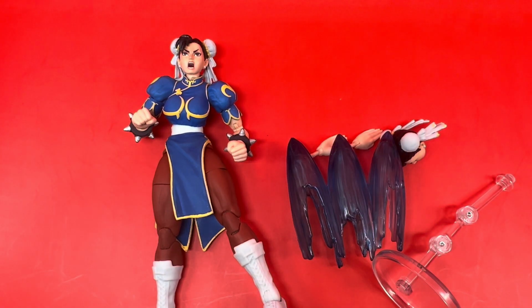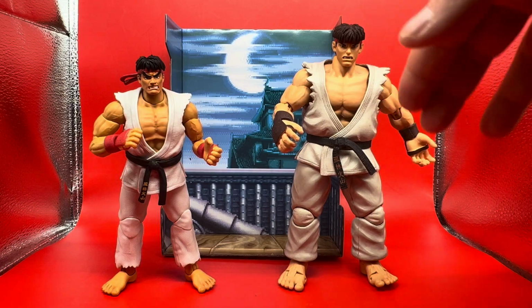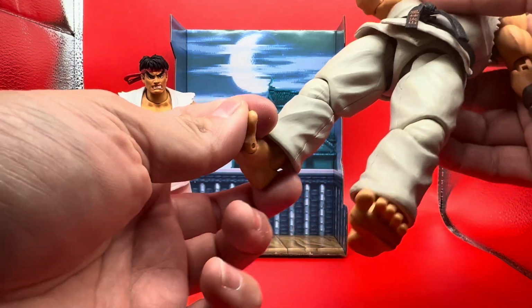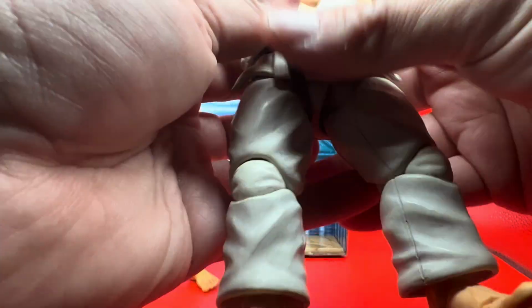All right, so let's go ahead and get them all together and do my final thoughts on wave 1 of the Jada Super Street Fighter figures that just were released last year. All right, let's do the side-by-side comparison to the Storm Collectibles characters. Obviously you're comparing 2 different companies and the way they make them. There's a lot more articulation, of course, and the size and everything going on with this one compared to that one. On his foot there's more articulation. You got more posability. Movement is a lot more fluid on these.